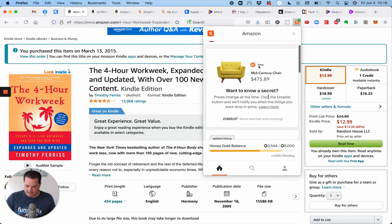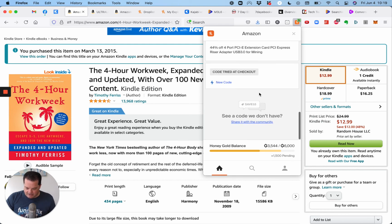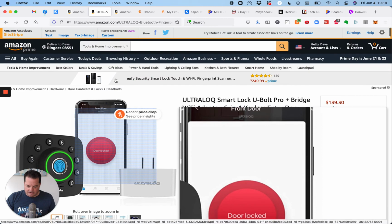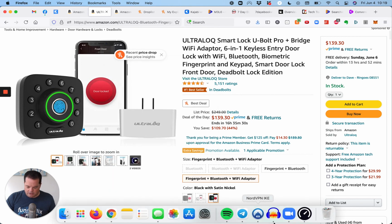And if there are things I need to pay attention to, here are some codes, here are some deals that are going on at this website. I don't really care about these things. If I want, I could follow Amazon here on Honey, but I'm not going to do that either. But you'll see that's one of the things it does for you. And then when you come to something on here where you want to see if you're getting a good deal, you can look at the price drops, deals, and you can also add it to your drop list.